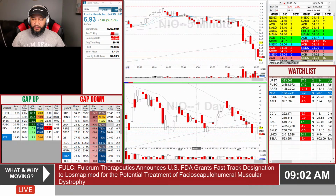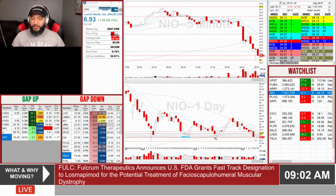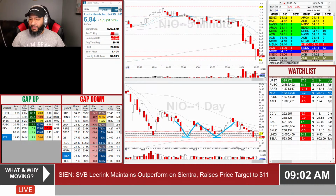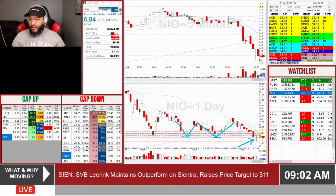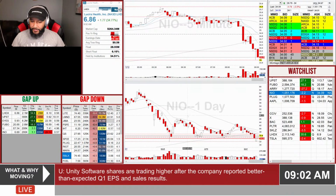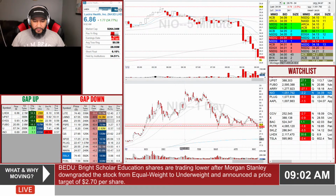If we go over here, look at this level too, 34. It's a great area of support right over here and right over here. The last two times that we came down, we held that level. Again, a lot of stuff broke from the lows yesterday, and we did bounce back up right above that level. That didn't just happen on NEO, it happened on quite a few stocks, but you can see that level is very important to this stock. If we move over to the left, do we have something towards the bottom in between this gap here? I don't think we do.